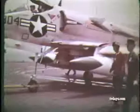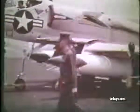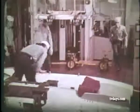Prescribed security and safety requirements are followed to ensure the proper handling of these weapons. This film will show you the shipboard part of the stockpile to target sequence, from taking weapons aboard through stowing them below and bringing them topside to aircraft loading.